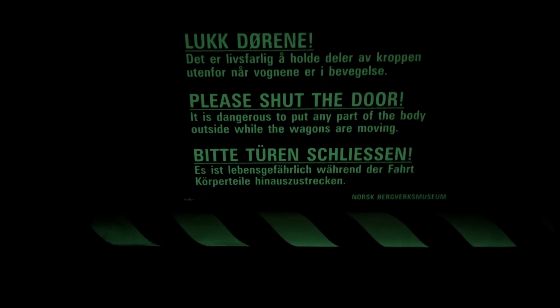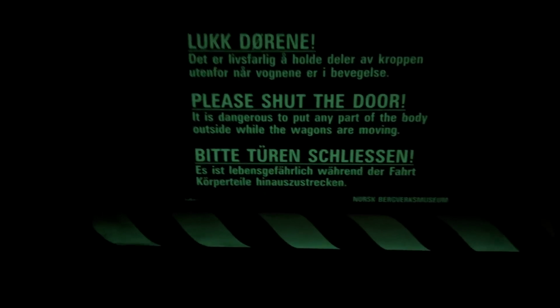When you get into the confines of the tunnel, then the sound is magnified, and these little earplugs are an absolute blessing. I'm impressed with their luminous sign.